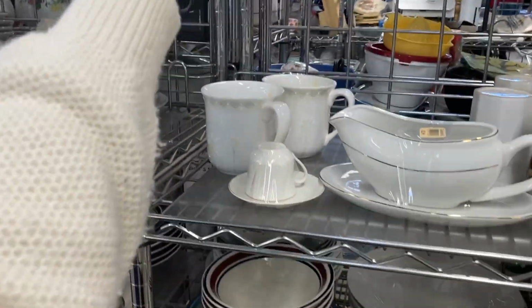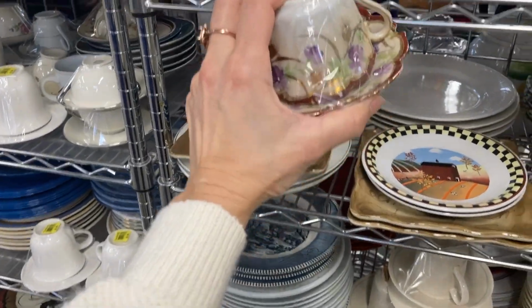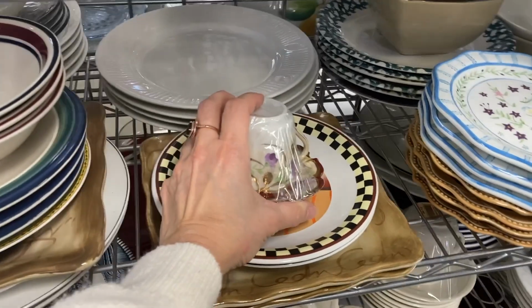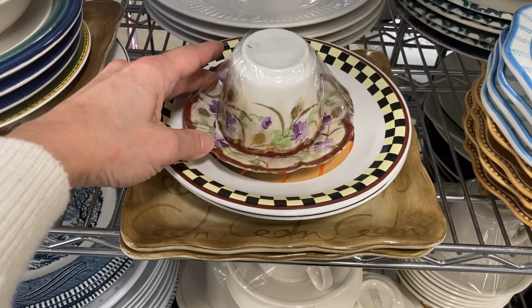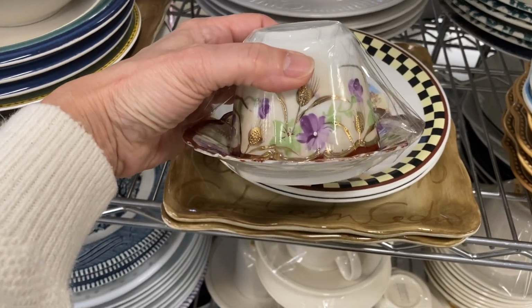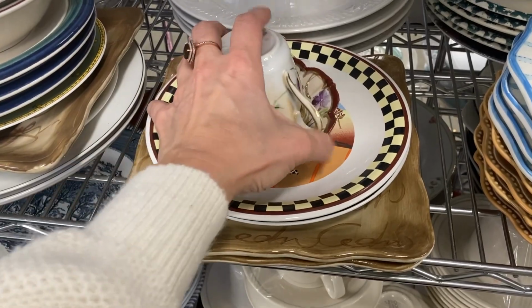Then I checked out this teacup and saucer set. It looked to have potentially hand-painted violets on it, and I am passionate about hand-painted violets on china. But I right away was noticing lots of chips on the rim, so I took a look at it and ended up putting it back as well.